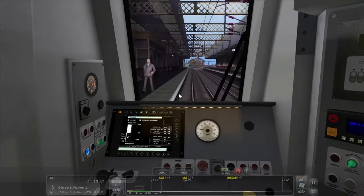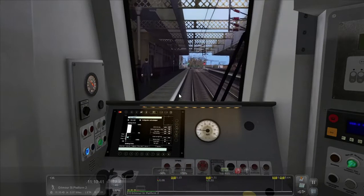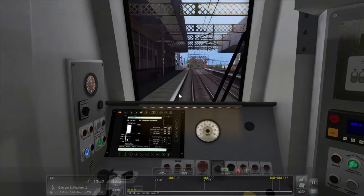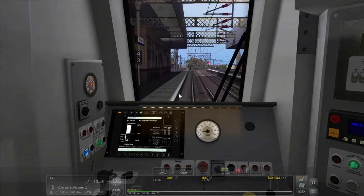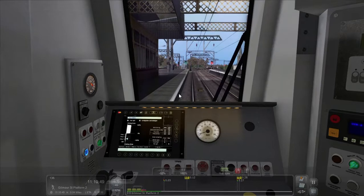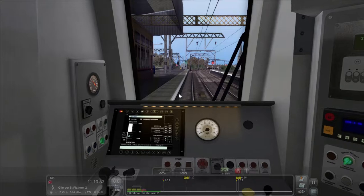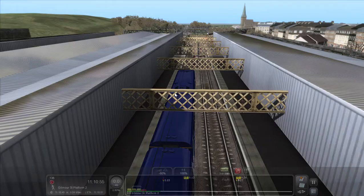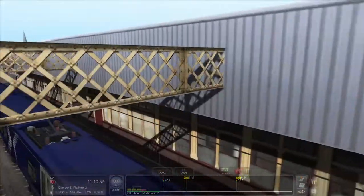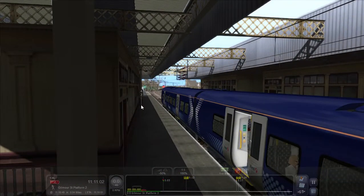So we'll just bring our speed down. Maybe just going a little bit too quickly. We'll just apply another step of braking just to bring our speed down a little bit quicker. Here we go. Couldn't have asked for a better stop. Okay, so we'll open up the doors and we will let our passengers depart the train.